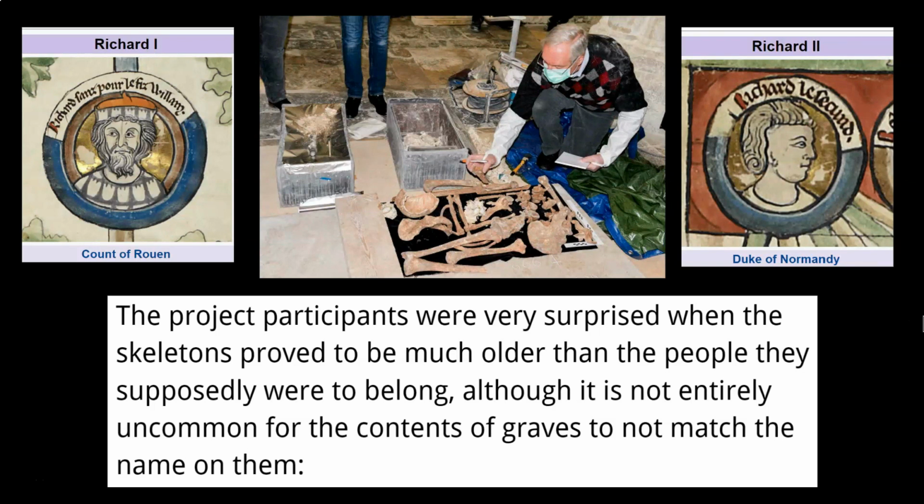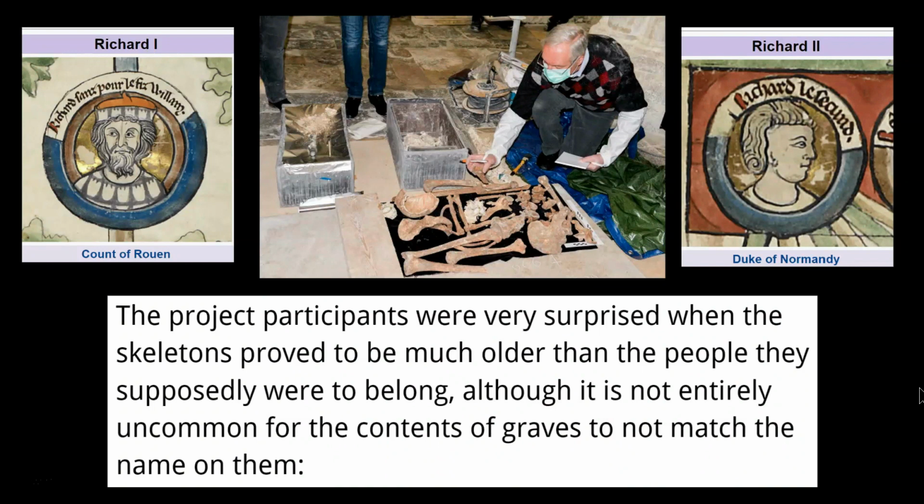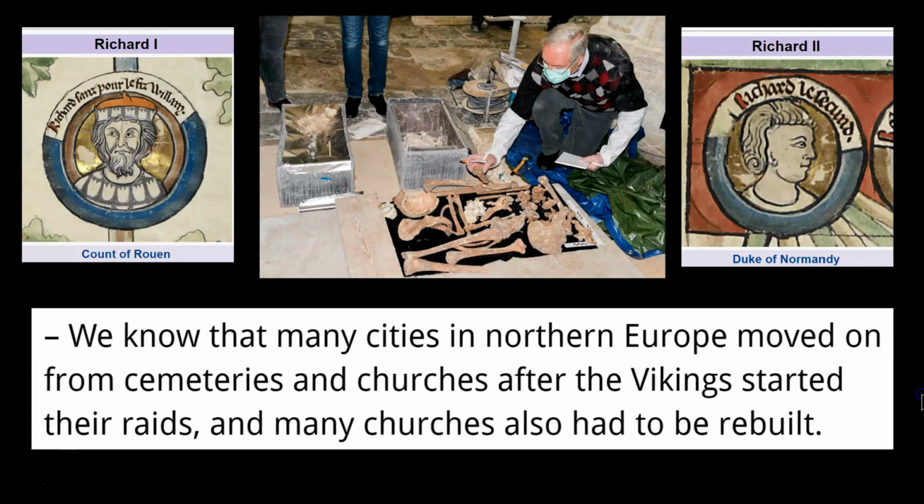And so all of this is sounding a little like the Pulaski principle to me, and the mix-up that happened here, right? So bones get mixed up, do they? Remains don't necessarily match the names on the tombs or headstones, huh? Okay, I kind of get that, but to be off by 1,200 years? But the historians have that covered too, right?